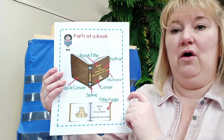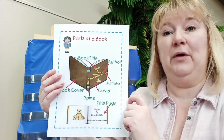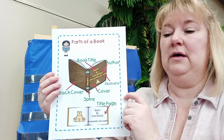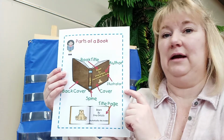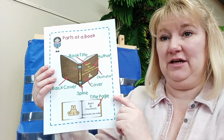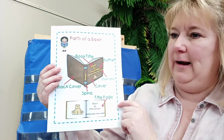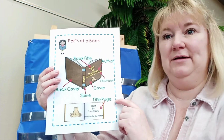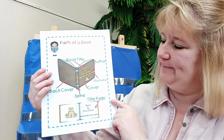Speaking of author, who is the author of a book? The person who writes the words. And who is the illustrator? Anybody know? It is the person who draws the pictures in the book or creates the pictures. Sometimes they're paintings. Sometimes they're paper that's been cut out and made into pictures.